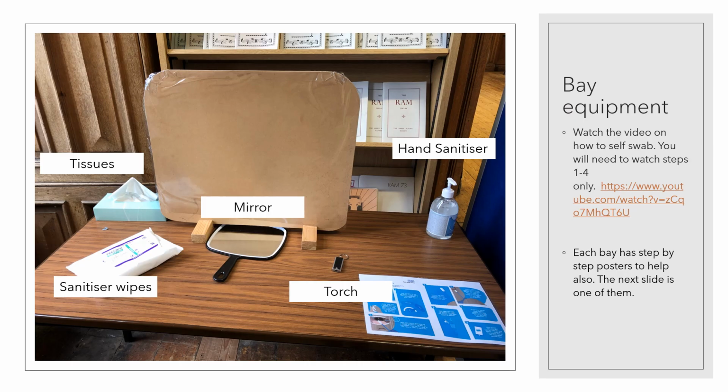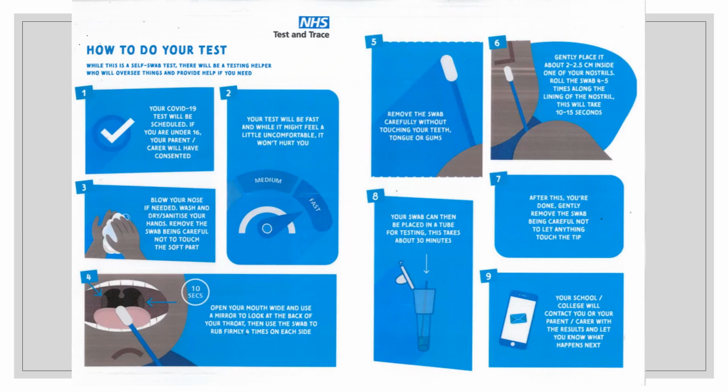Let's have a look at what's in each bay. In each bay you have got a mirror, tissues, sanitizer wipes, a torch and hand sanitizer. You will also have posters on how to take the test around the bay. If you have a look on this slide to the right, there is a YouTube clip. If you have a look at that YouTube clip, it shows you some basic instructions on how to take your test. On this slide here, you will see that there are some basic instructions on how to take the test. You can do something at home that will really help you when you're taking your test.